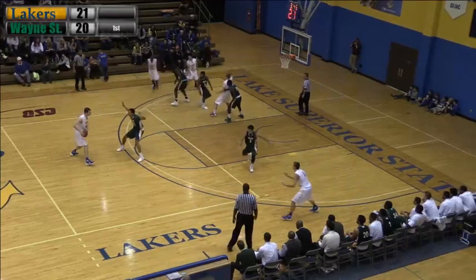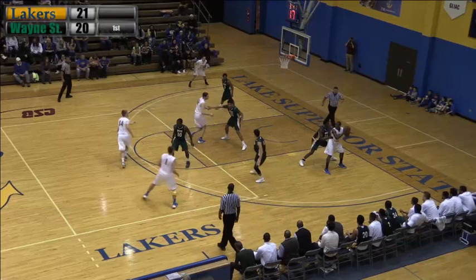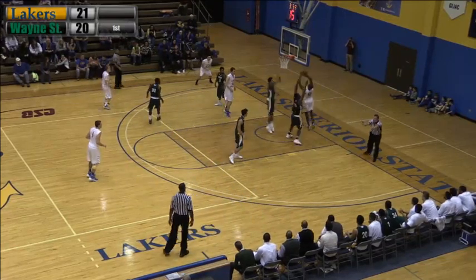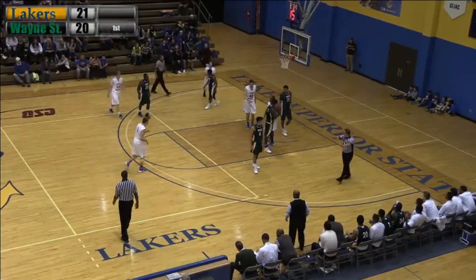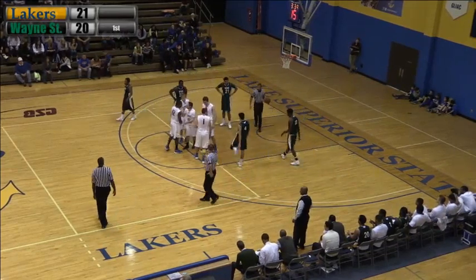Mazuka to Daly. Now over to Nicholson. Nicholson right side over to Monger. Monger to Devin Daly inside. Daly spins around, tries to go up strong. He's going to be fouled on the floor. That'll send him to the line for the 1-and-1.